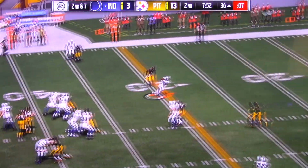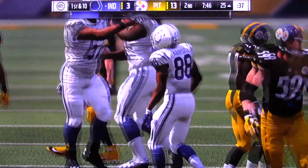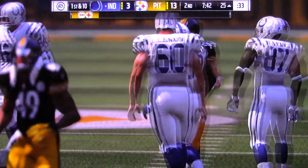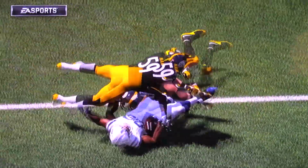Shotgun snap as they'll look to throw. Throwing a slant pattern here, complete. And they're able to get this one past the 30 down to the 25. Quarterbacks like throwing the slant route, but they have to be careful about ball placement. They have to put it in a spot that makes sure the receiver has his body in front of the defender.